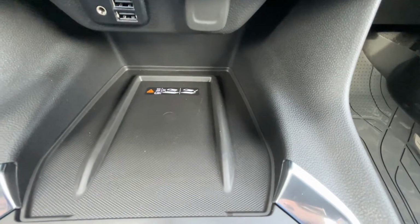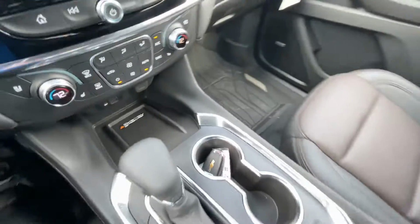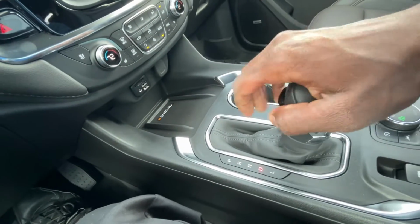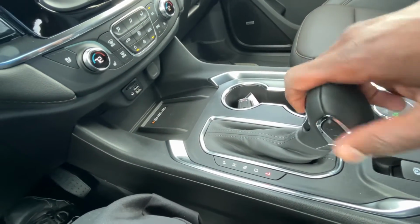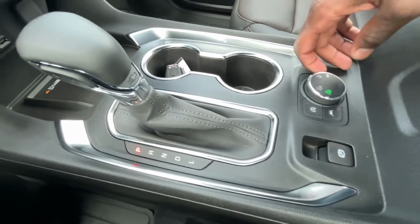There's a wireless charging pad, big enough size for pretty much all phones. And then for our shifter here, we just hit the button behind, pull down: reverse, neutral, drive, and then low mode. And then we can manually shift low mode here. Then we have an electronic parking brake, pull up to engage, press down to disengage.